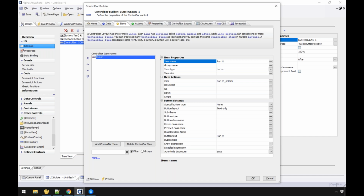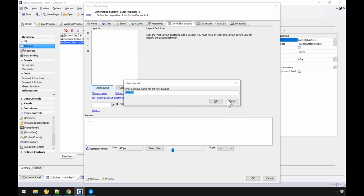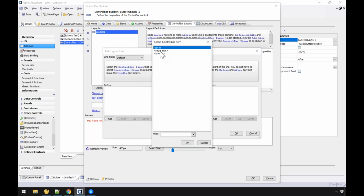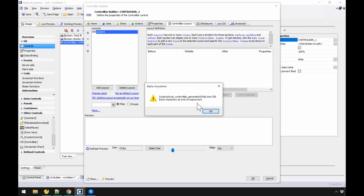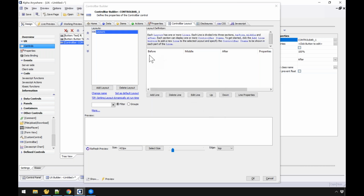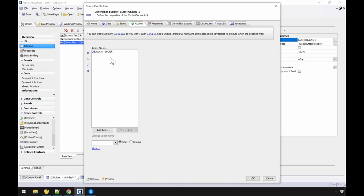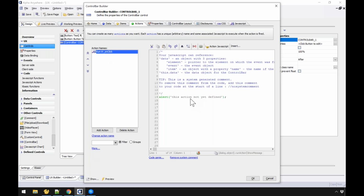I'm going to go to my layout here. I'm going to add a layout, and I'm going to add my line, and I'm going to add my run it button. Okay. Oh, no. Thank you, pre-release. Sorry, working on that one there. So I won't be able to show it, but I do run it here. Now what happens is when you create that, it creates a little JavaScript here.